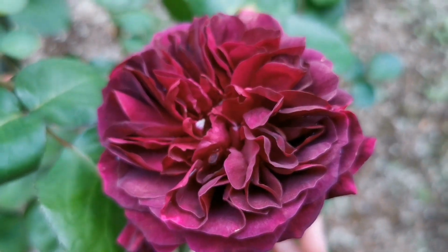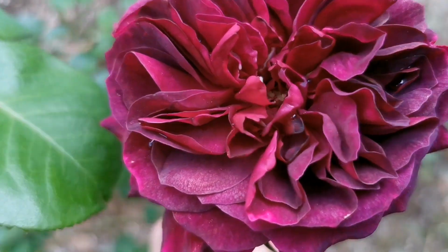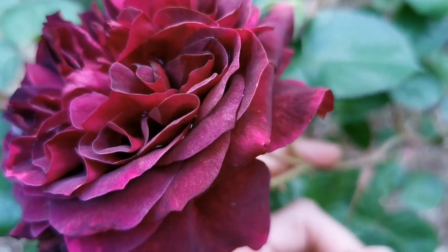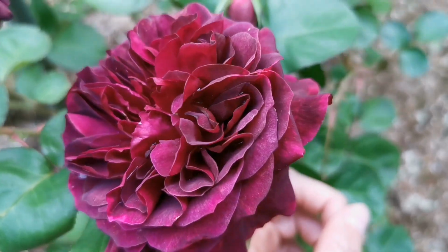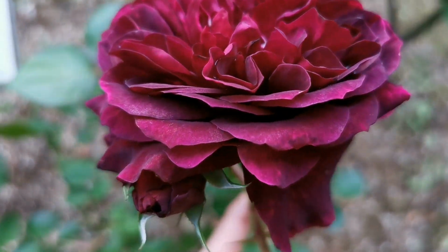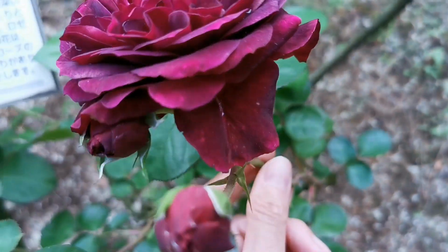It is an elegant dusty Bordeaux red wine with darker parts, darker points, and then in some places it looks really dusty or like sun faded. And it's really nice that it has this wonderful perfume and that it comes with so many other buds.